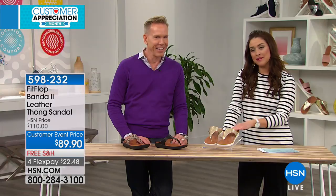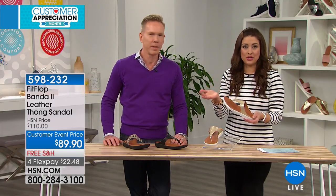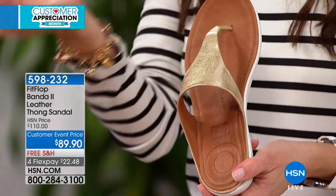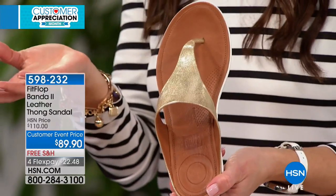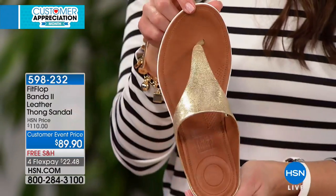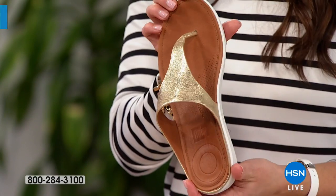But let me talk about the price for just a second. With almost 600 of these gone, these were $110. So it's a big price break getting you ready for spring at $89.90. Free shipping as well, and 4 flexible payments. So the shoe itself, I just love the feminine lines of it. Really, it is not bulky.